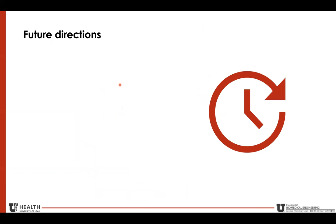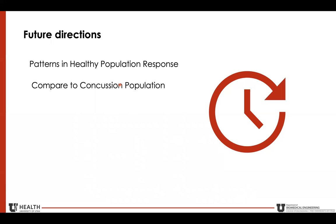Now, as you could see on the previous slides, we only have one subject's worth of data to look at in this manner. So the first step in the future is to collect about 10 to 15 different healthy subjects in order to establish response patterns that we see in healthy individuals, which we can then compare to that concussion population. And those differences we observe between the healthy and concussed patients could be due to those balance deficits from their injury.